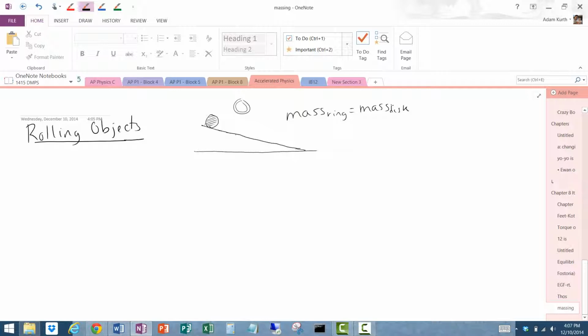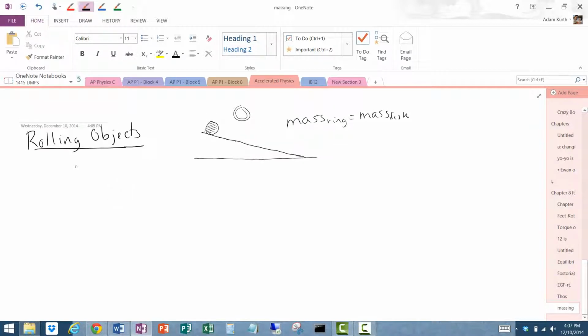So the mass of the ring is equal to the mass of the disc. In just a minute, those two objects are going to be rolled down the ramp at the same time, and I want you to think about conservation of energy and make a prediction. I want you to write down on your paper the answer to the question: which object will reach the bottom first? And not only do I want you to answer that question, I also want you to write down why you think it's true. So I'm going to have you pause the video for a second and make that prediction, and then give it a shot.